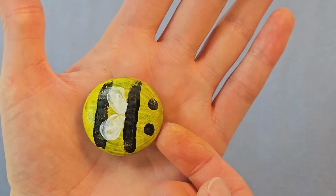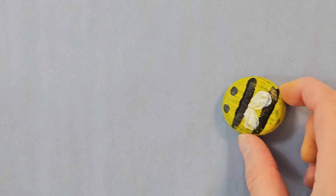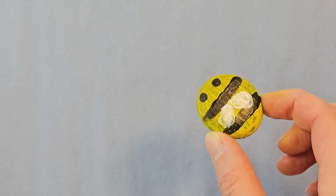Wow, look at our little bumblebee. Bzzz, bzzz, bzzz. I'm gonna go find some nectar and pollen to make some honey. Bzzz. B is for butterfly. B, b, butterfly.